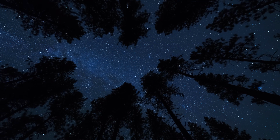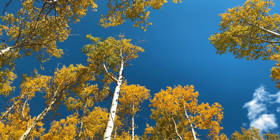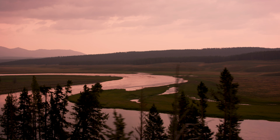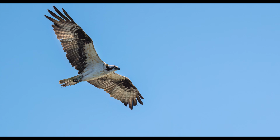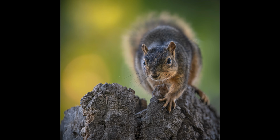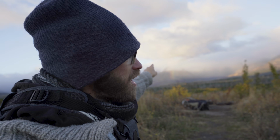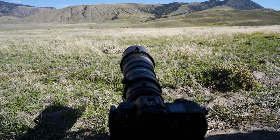With clear skies, our mornings were frosty and cold, but the days were warm and sunny, offering some beautiful conditions to photograph in. Here's a little sneak peek of some of the shots that I captured, and there's more to share. So stick around while I take you behind the lens and show you what this place has to offer.